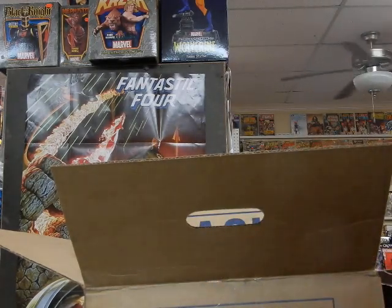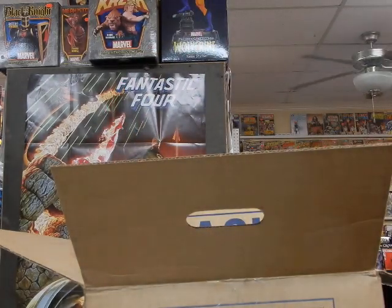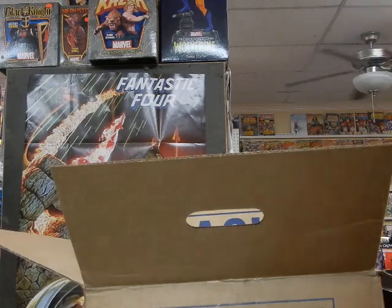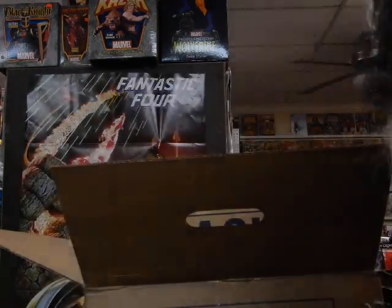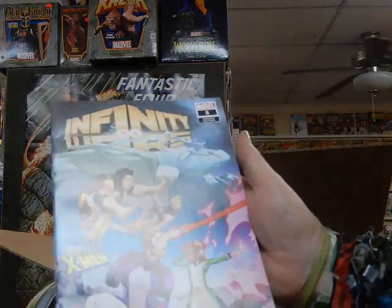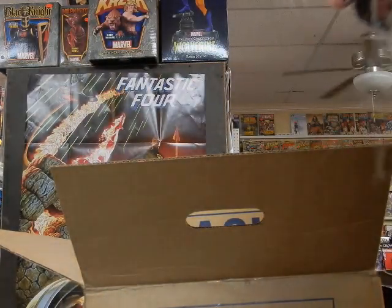We've got some more of the Green Lantern regular covers. We're going to have to check those out, just make sure there's no variants that were snuck in there, as the companies like to do these days. Another one of the covers to the Jim Henson's Beyond the Dark Crystal. We've got the Uncanny X-Men Infinity Wars cover, featuring the young X-Men that were pulled from time into the present.